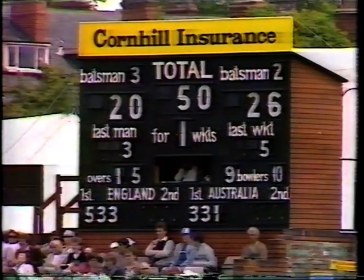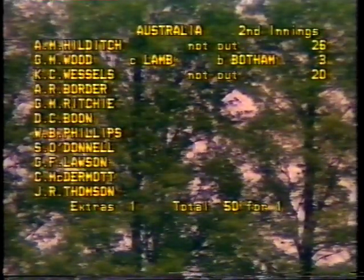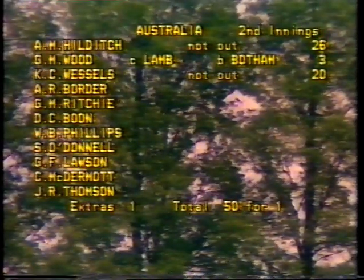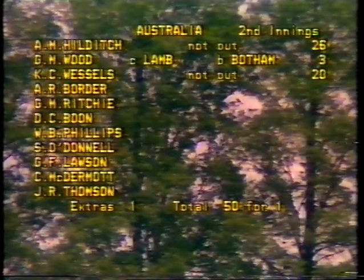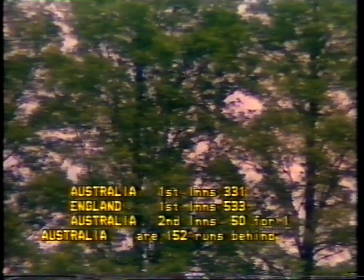A very nasty start for Australia, with Graham Wood trapped by Botham and Lamb, and by David Gower as well, for only 3. Andrew Hilditch and Kepler Wessels played well, though, up to the luncheon interval. 26 to Hilditch, 20 to Wessels, and 1 extra, total 50 for 1. And the match situation at that point, Australia still facing an immense task.